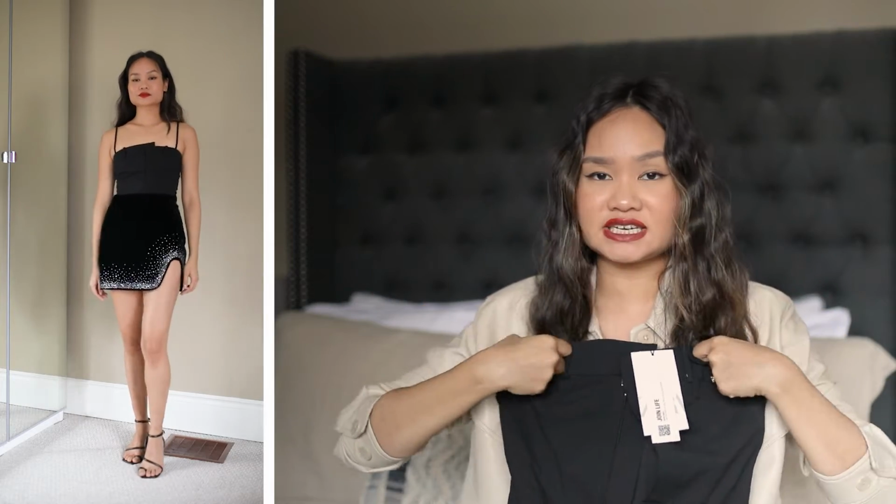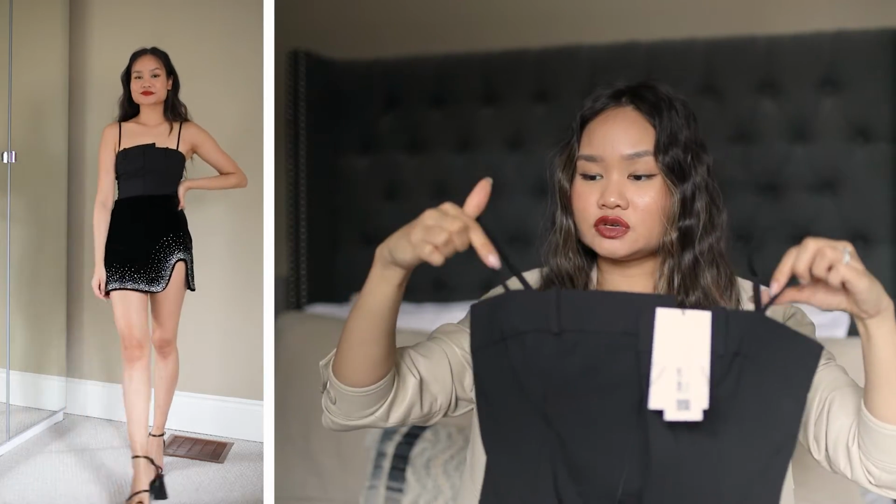Okay, so first of all, the good things about it. It looks really cool on. It fits nicely in the top here. It has adjustable straps that you can either wear or not wear.